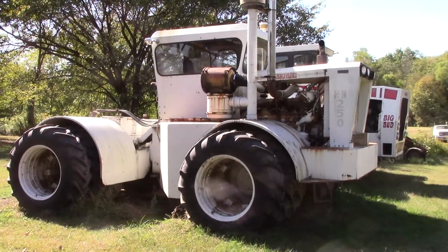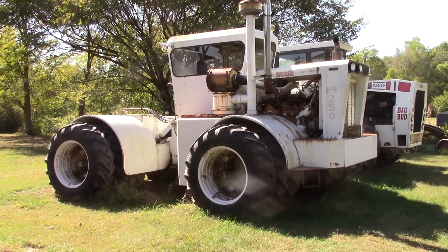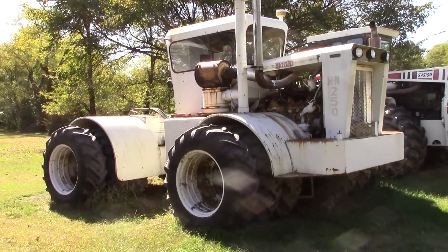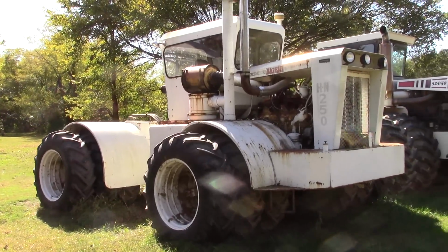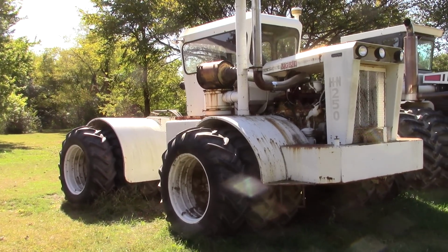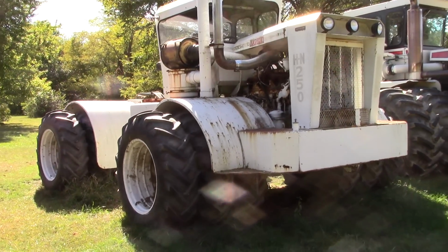The biggest name in four-wheel drive tractors is Big Bud. Chris has two Big Buds. Both are very nice examples of Big Bud history. The first tractor is an HN250. This was the first Bud introduced back in 1969. This particular model is unique in that it is set up on triple tires.